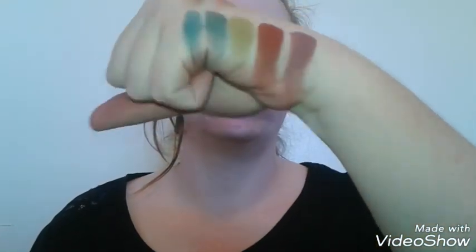But guys, this is just a little bit of a trying out look. The colors do blend beautifully. It's a really beautiful palette. Pros and cons: very, very pigmented, as you saw. Gorgeous pigmentation on those swatches. So pretty, just absolutely stunning.